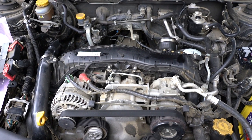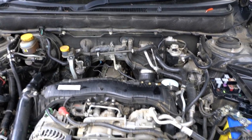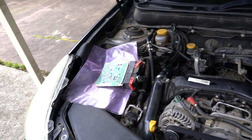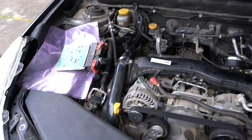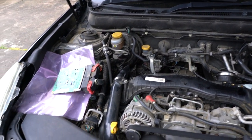This is a 2010 Subaru Outback diesel. I've removed the intercooler back here. I've spent the last 3 days diagnosing a fault where the ECU was refusing to communicate with the instrument cluster. Odd issue to turn up suddenly.